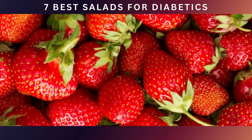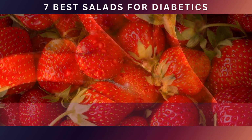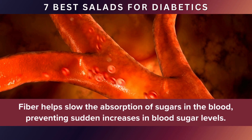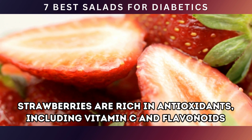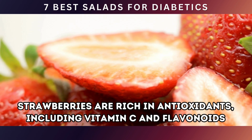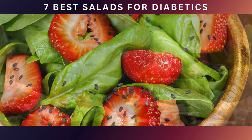sweetness without the spike in glucose levels, but also contributing a good source of dietary fiber. Fiber helps slow the absorption of sugars in the blood, preventing sudden increases in blood sugar levels. Additionally, strawberries are rich in antioxidants, including vitamin C and flavonoids, which have been shown to improve insulin sensitivity and combat inflammation. Together, the nutrients in spinach and strawberries make this salad an excellent choice for those managing diabetes, or anyone looking for a healthy meal option.